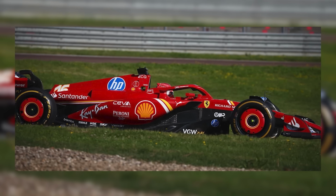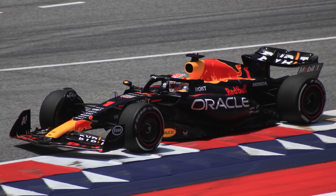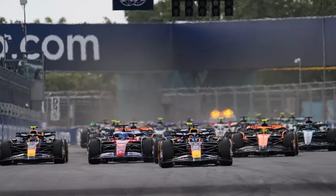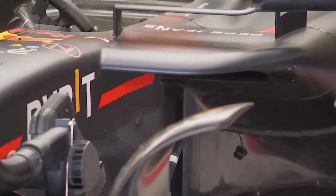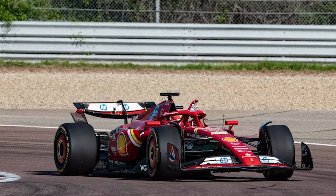Above that, there's an extreme change to the side pod inlets. Red Bull popularized the big underbite side pod last season, which was copied by pretty much every team on the grid this year. However, the RB20 debuted with a huge overbite and vertical inlets, which Ferrari have taken inspiration from.